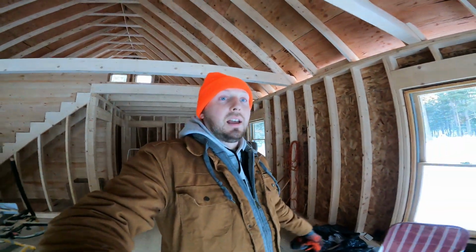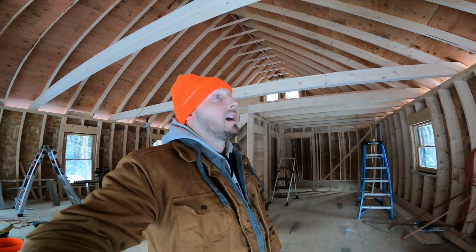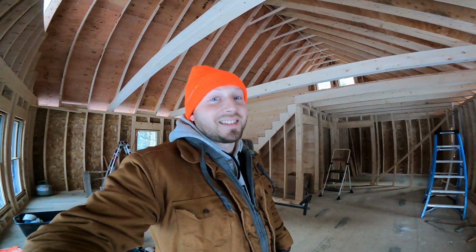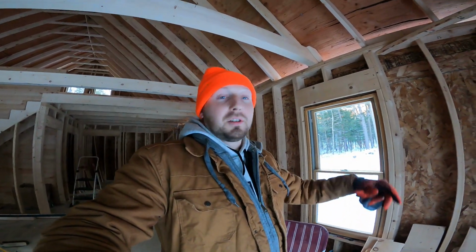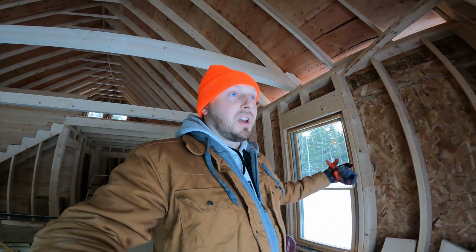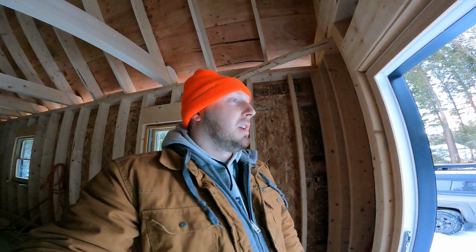I'm pretty excited about getting some insulation in here and getting this thing kind of blocked in so we can get some heat up in here because it's getting cold. The weather up here in Maine's been pretty crazy. It's been really warm all fall, and we had a bunch of snow, and then we had a bunch of rain. All the snow's gone, and then yesterday it snowed again, and 2 days from now it's supposed to rain again, and it's just miserable.